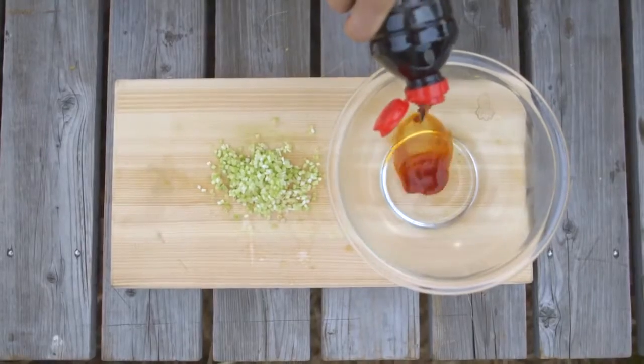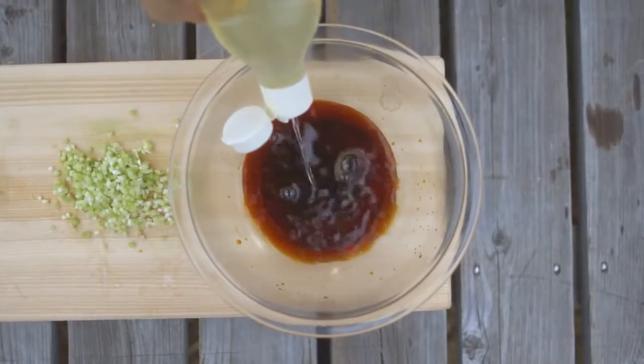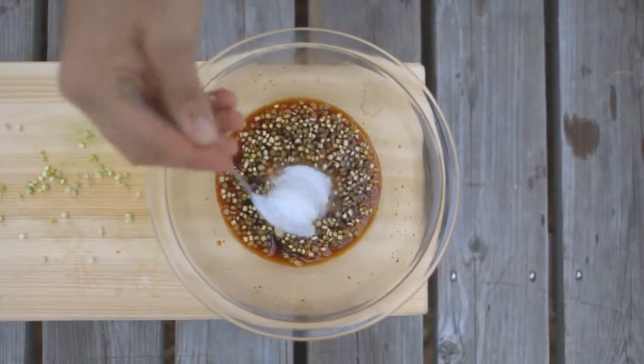Okay, so we're going to go about 4 tablespoons of soy sauce. It's going to go straight into a bowl. About 3 tablespoons of mirin into the same bowl. Then the chopped up shallots, so scoop them up and throw them in there. And then a little bit of sugar as well.